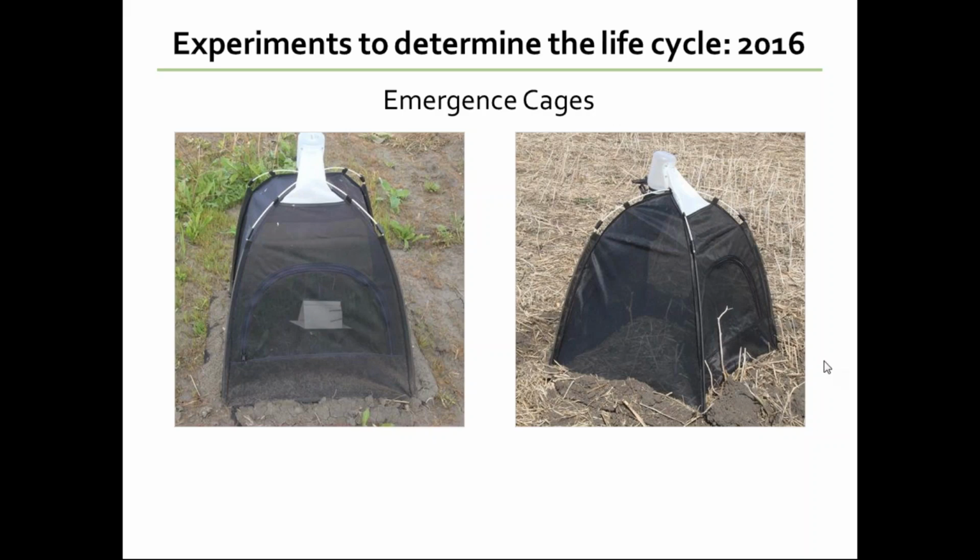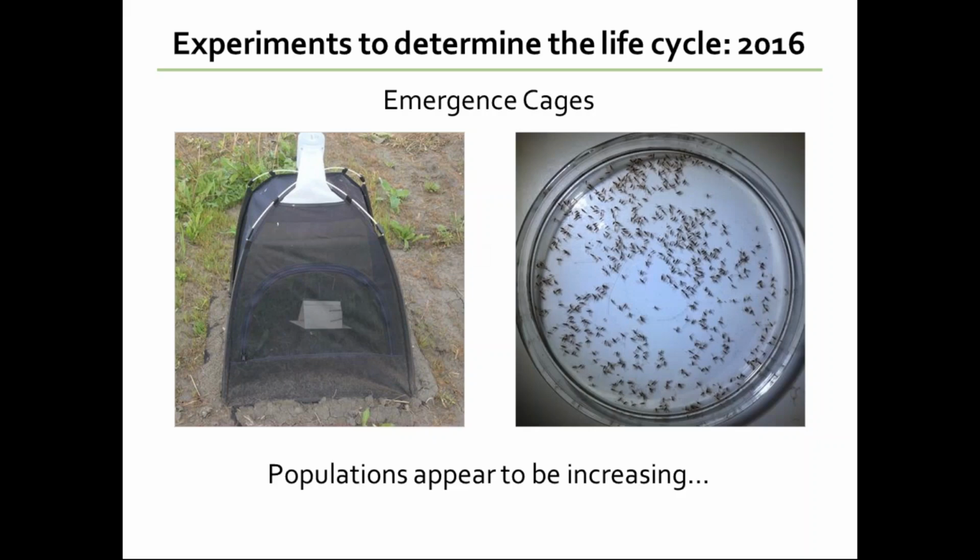So how these emergence cages work is that the insect will emerge from the soil. They're positively phototaxic. They're attracted to light. So they fly up to where this white bottle is, up at the top. And in the bottle, there's a killing agent, a preservative, which will kill them and preserve them. And in these traps, what we were seeing in 2016 was that what we thought were swede midge, the populations appeared to be increasing. So we were catching hundreds of males and females in these bottles at the top of these cages.